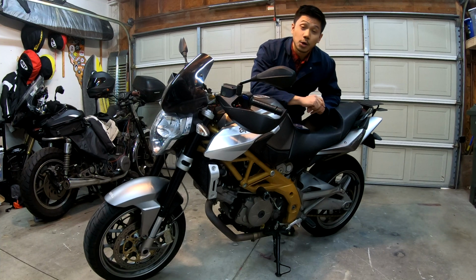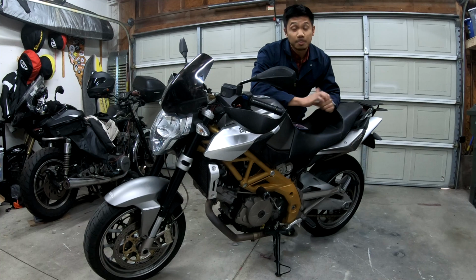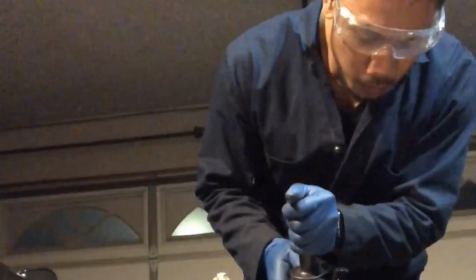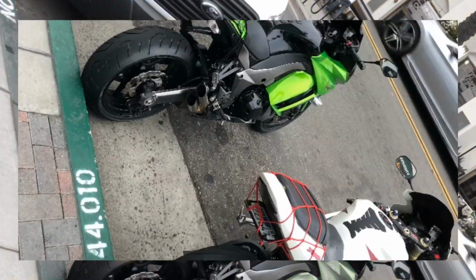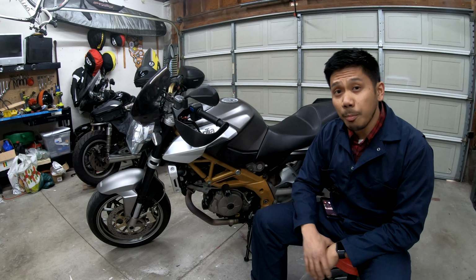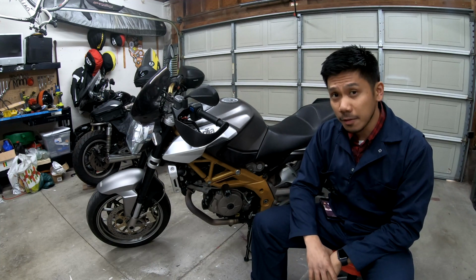Hey guys, today we're gonna go over a bike that is not talked about much, but maybe it should be. It's my Aprilia Shiver 750. So a bit of background. This is a 2008 Aprilia Shiver 750.